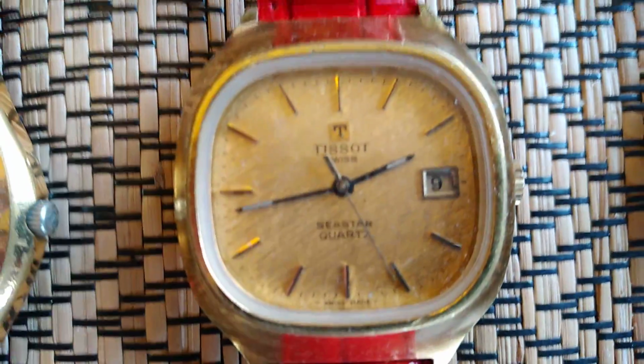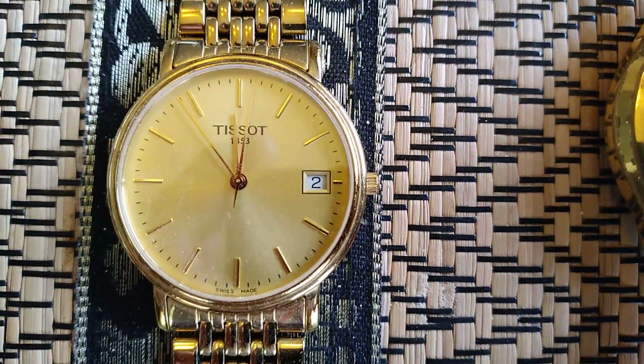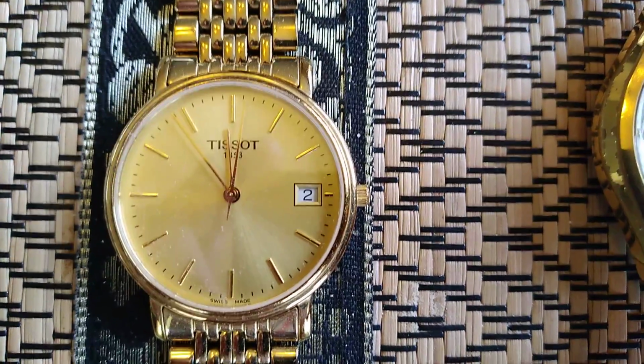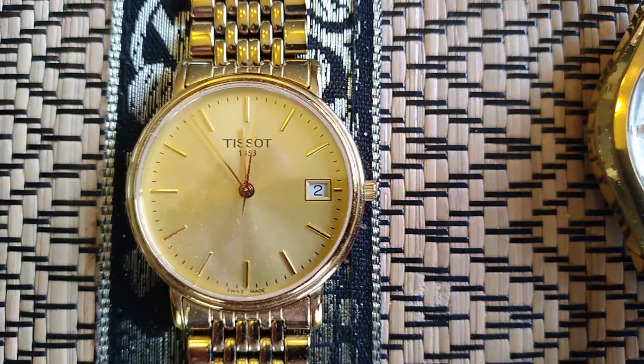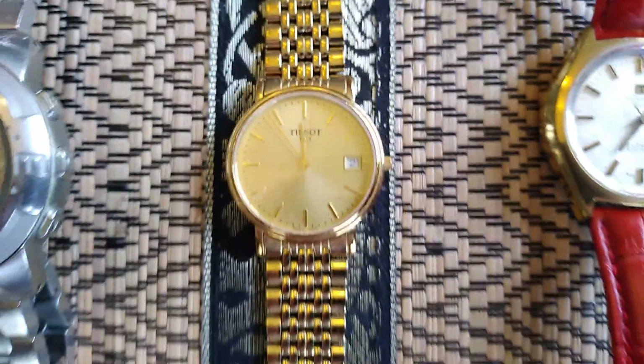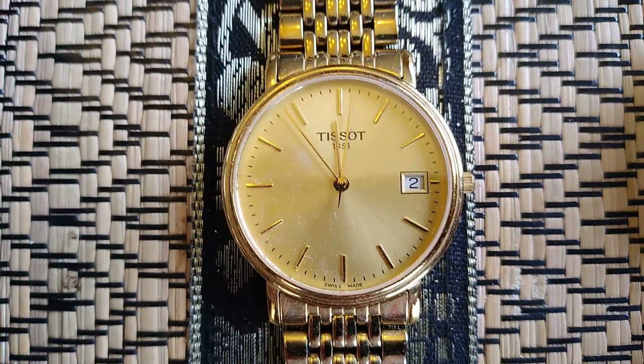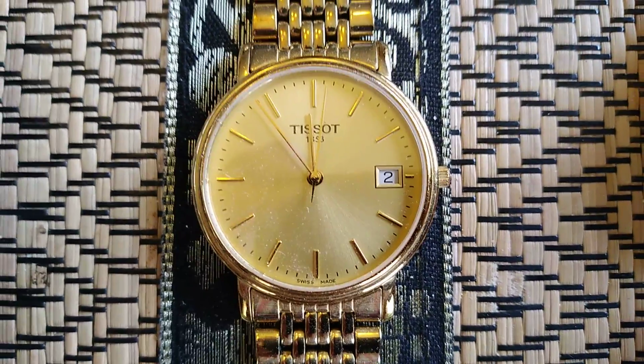Not as nice as the gold dust on this one here. This one really catches the sunshine very nicely. This one here also does catch the sunshine, but not to the same extent. Just a nice watch to wear out in an evening if you're going for a meal somewhere. You just want a nice piece of jewellery on. It's nice and simple, and I think it is a nice easy watch to wear.